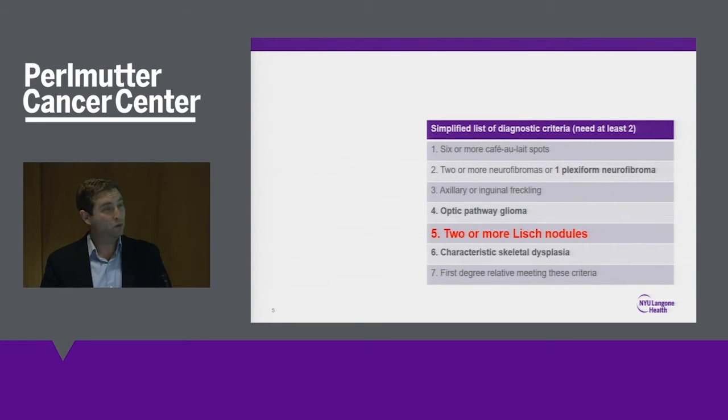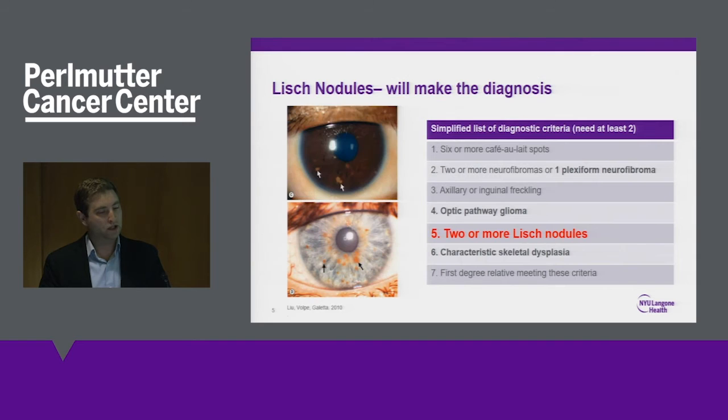Most commonly, what we've been looking for are things called Lisch nodules. Lisch nodules are little bumps. They're called iris hamartomas, so little bumps on the iris, or colored part of the eyes. Generally, when an iris is dark, they're often lighter color. When an iris is light, they're often darker color. They're small, so they're microscopic, and so we use special equipment called a slit lamp in order to look for them. And having 2 or more of these is one of the clinical criteria for making a diagnosis of NF1.